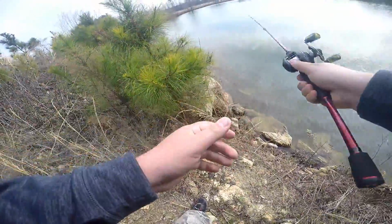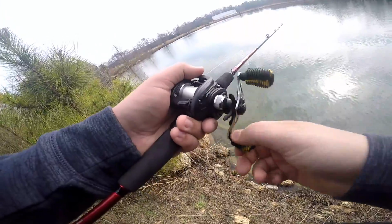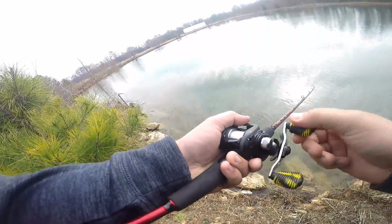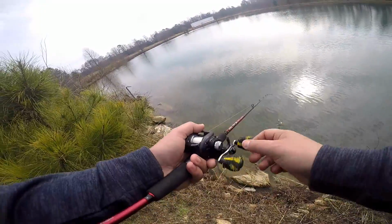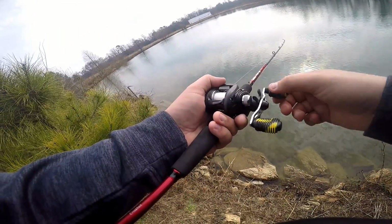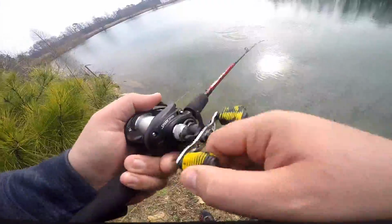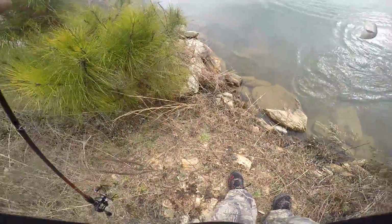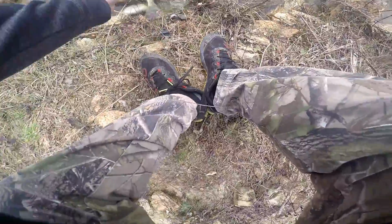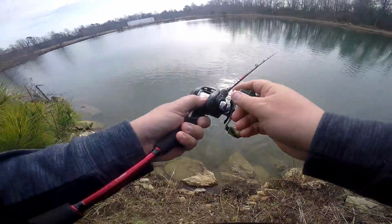All right, let's see. There's got to be something hanging out on these rocks. There always is. Right along this shoreline. Man, that bait looks good in the water too. Oh, there's one. It's fighting good too. Just that small little, oh, catch and release. You fell right in this little, bye-bye. See ya. Catch and release. I'm cool with that.